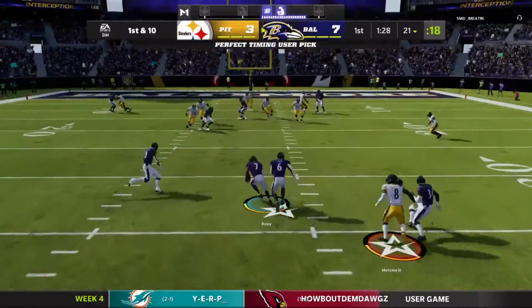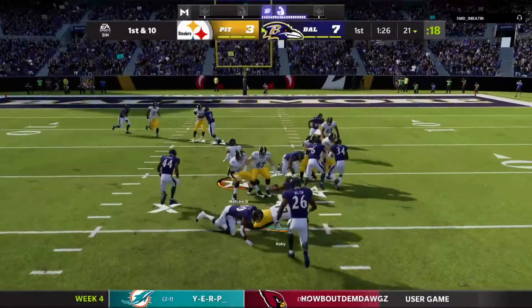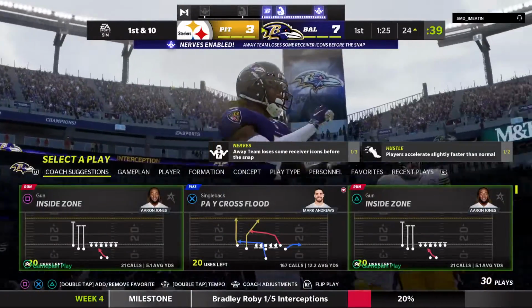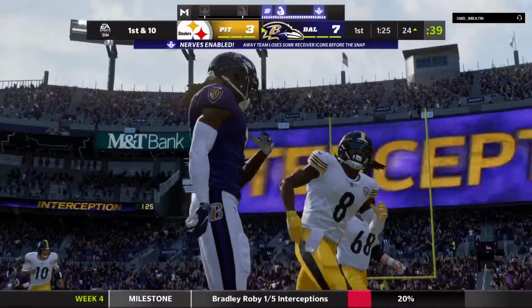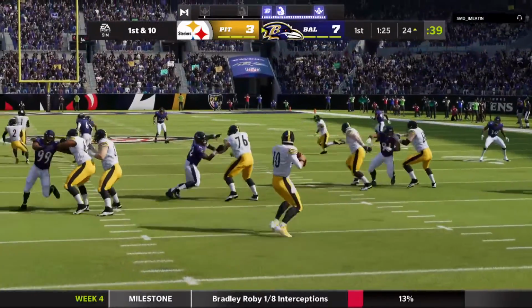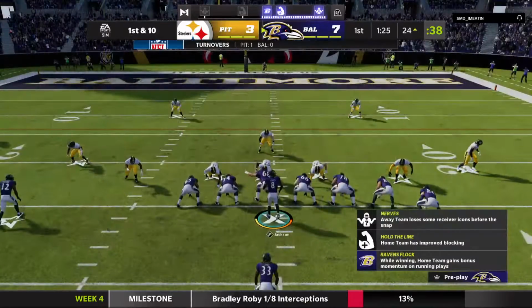He rifles one that's intercepted. Picked off by the corner, Bradley Roby. And he'll return it to the 24-yard line. That throw, Charles, over the middle of the field, and a few too many bodies in there, got picked. That's a normal situation, too, isn't it?